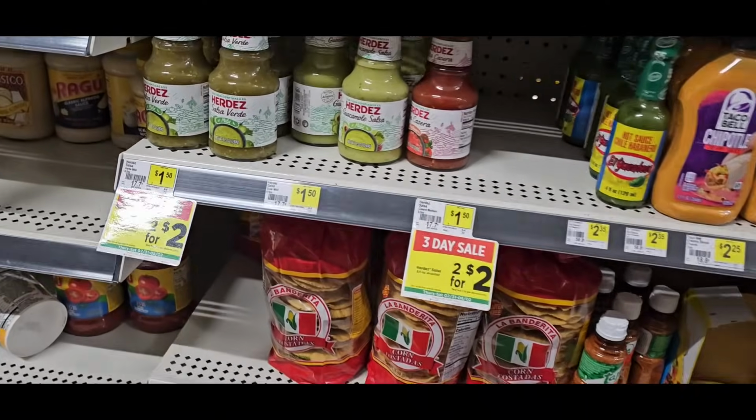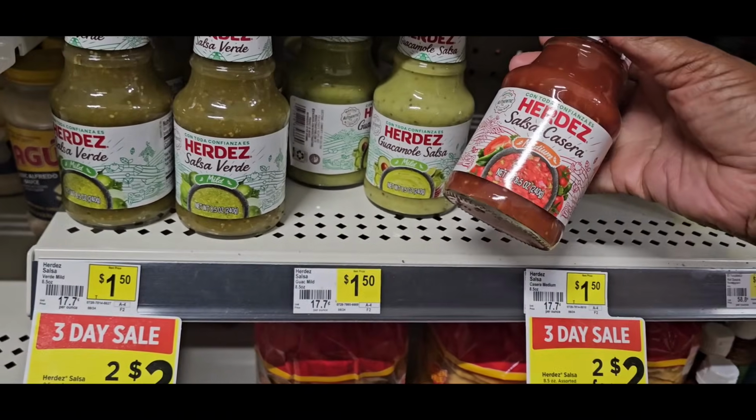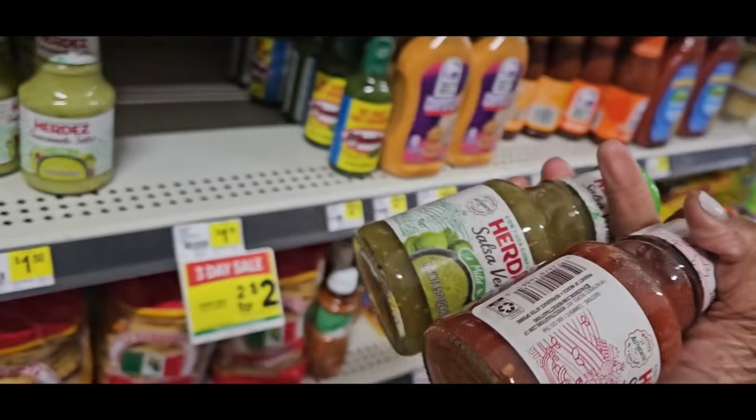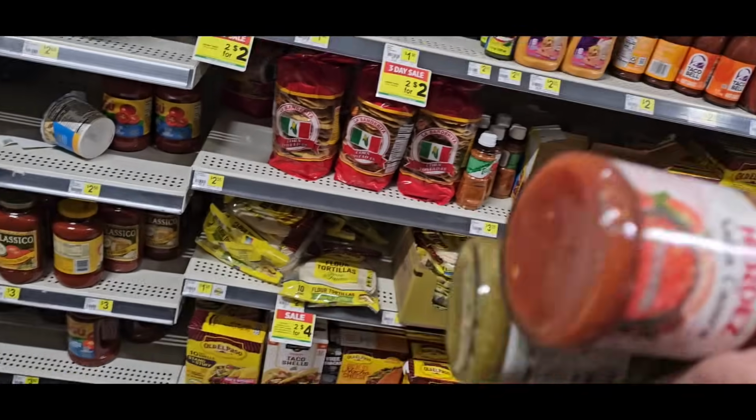Now the Herdez, this is back right here, 2 for $2, which I need to grab because they did want the salsa and they want the verde. I won't be able to start doing my salsa until all of my tomatoes have ripened, guys.